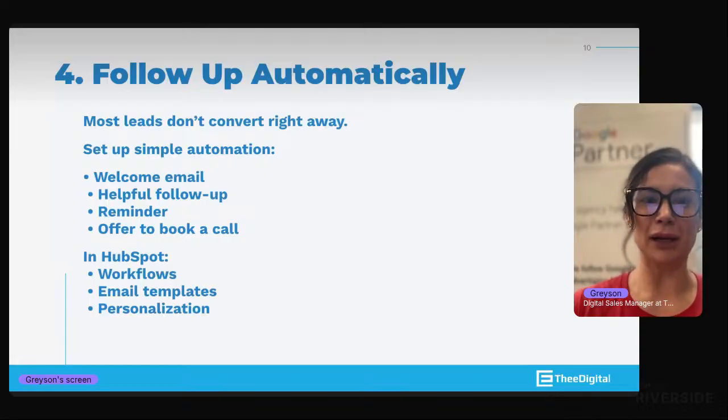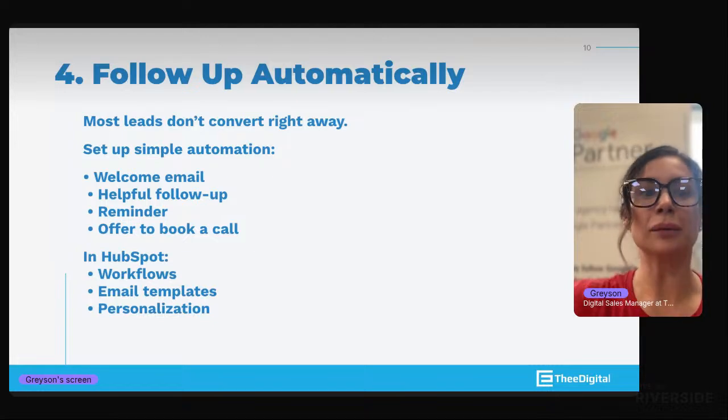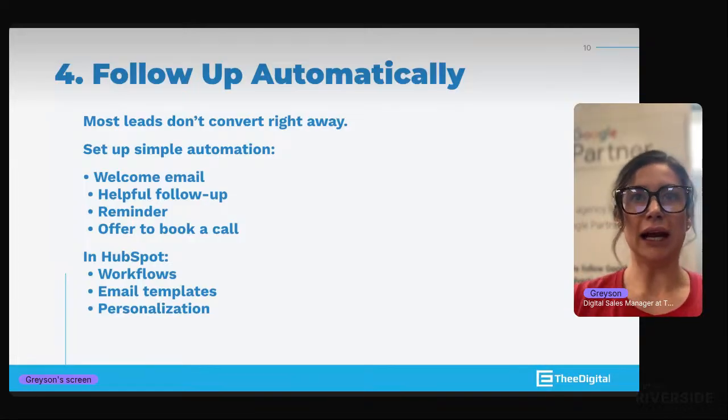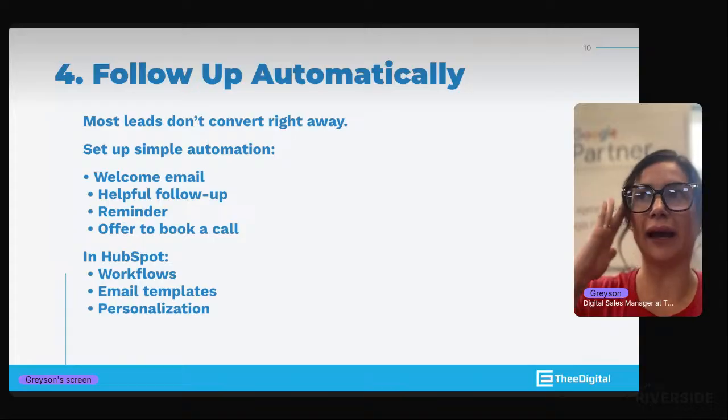You can set up an automation in HubSpot to where as soon as someone fills out a contact form, they get a welcome email. And then if that person doesn't respond, or maybe they're not clicking the schedule a consultation or whatever it may be, HubSpot will automatically create a next step to follow up again, and a reminder, and then a last email and offer to book a call. So in HubSpot, we have things called workflows to where you can set up and say, okay, this contact form, when a lead comes in, they're going to get this email. And then 8 hours later, they're going to get this follow-up email. So you can put things on a cadence within HubSpot and take that off of your plate.